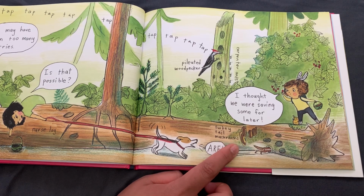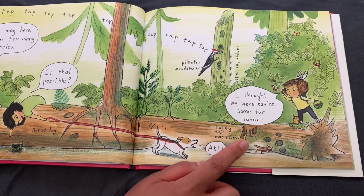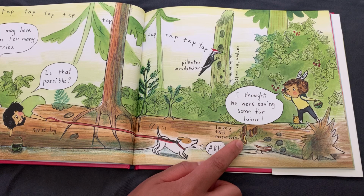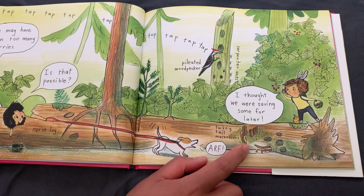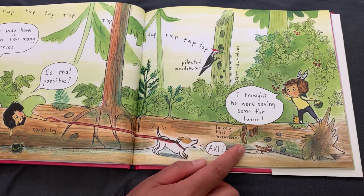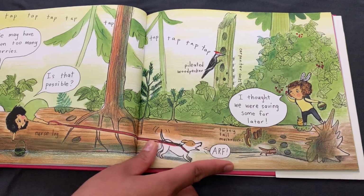So this is really important too when you're hiking. You have to look for mushrooms because they usually grow on dead branches or dead trees. So if you wanted to swing on a tree branch, or if you wanted to sit on a tree branch, make sure it doesn't have mushrooms, because if it does, then that means that branch could just snap and break and you could really hurt yourself.